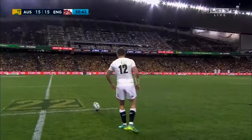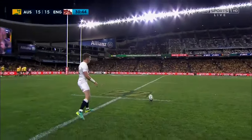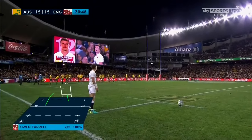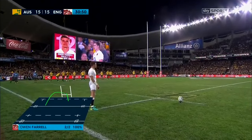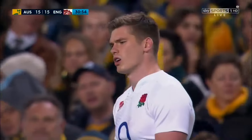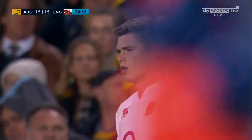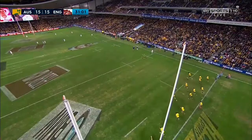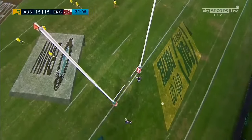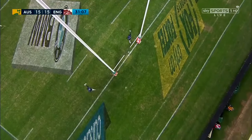And England have made a change. Courtney Lawes is on and Teimana Harrison is off. Let's just concentrate on this Farrell kick, and Stewart couldn't give his view on that. For the lead then. That is the lead.